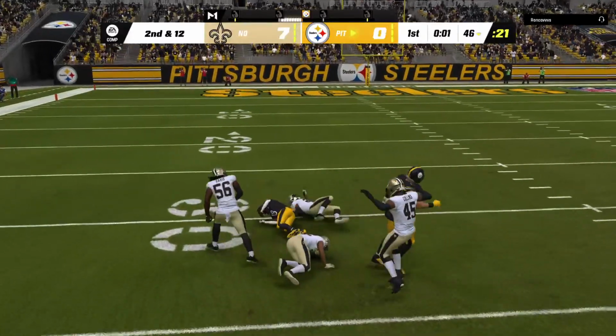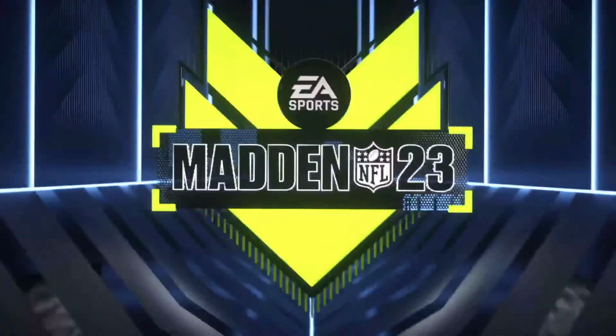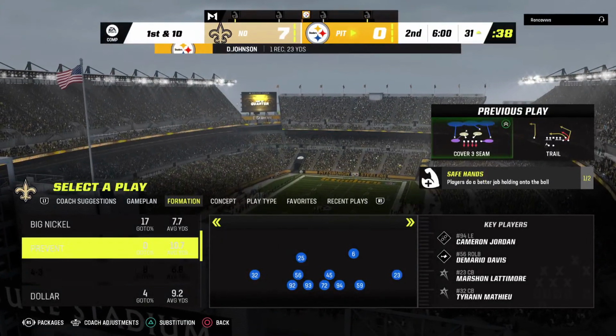Now this one complete downfield on the left side. And this is going to be another first down as the tackle's made at the Saints.